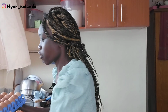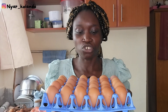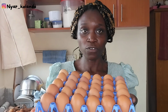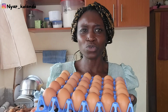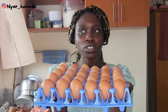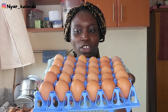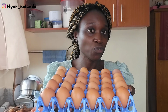So the last thing that I got is this tray of eggs. I bought a tray of eggs. I've already arranged them on this tray. So they are 30 pieces. I got them at 410 shillings. That's a 50 discount because one is 15 bob. I think it's a 40 bob discount because 15 times 30 is 450 if you do the math. Anyways, a tray of eggs went for 410 shillings, and that's all that I got from Kamkunji.